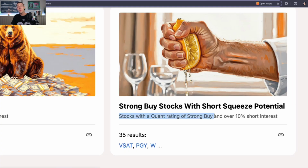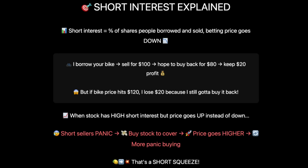And these are stocks with a quant rating, which is their own proprietary quant, of strong buy and over a 10% short interest. But Russ, what is short interest? Well, short interest is the percentage of a stock's shares that people have borrowed and sold, betting that the price will go down. Think of it like this.